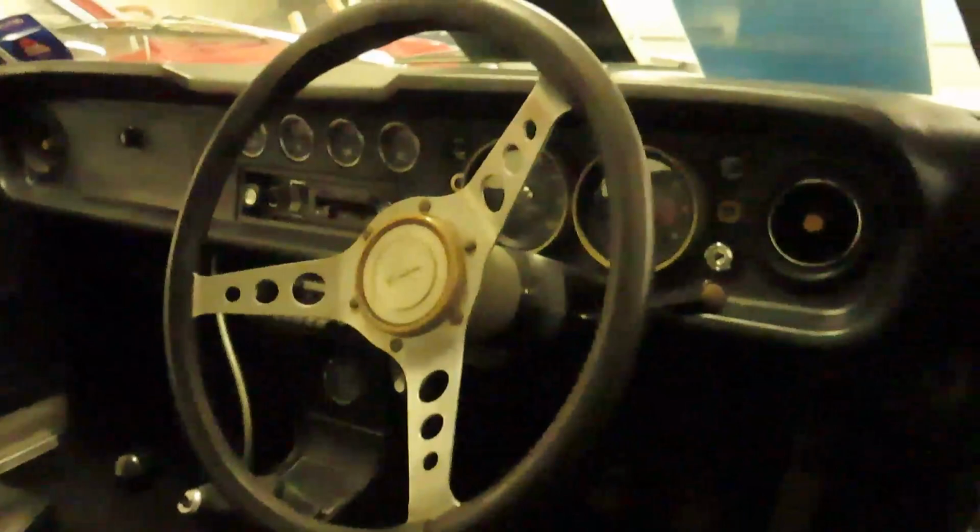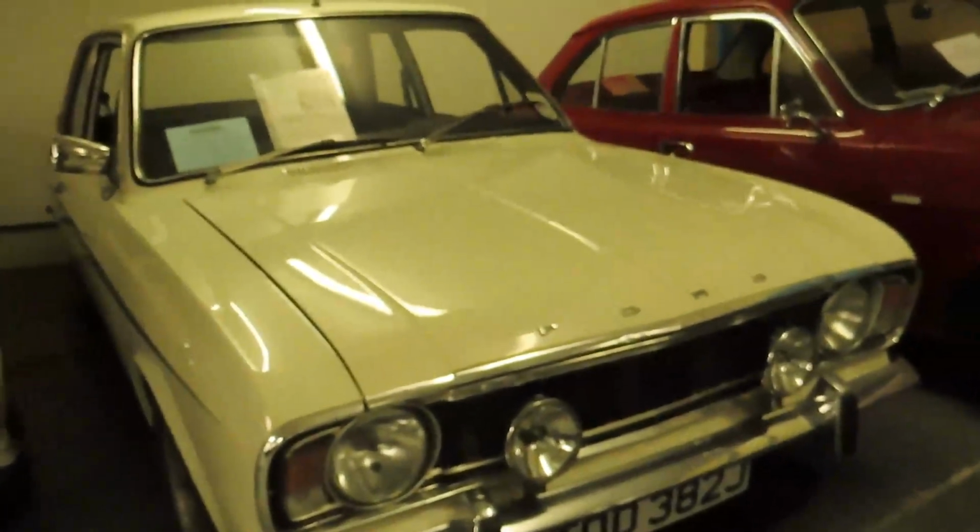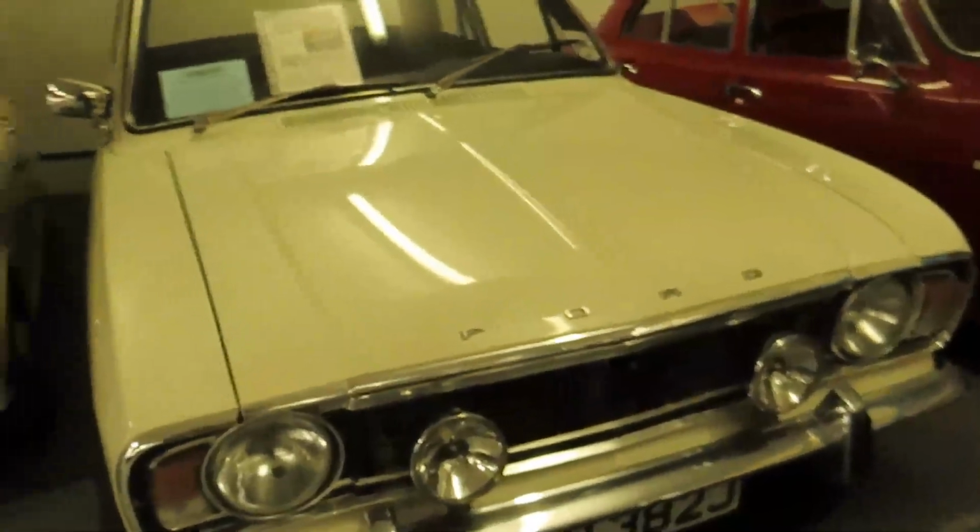Let's have a little peek on the interior. This one, nice racing-esque steering wheel as well. Real great sports saloon here. Do rate these. A friend of ours has an absolutely immaculate Mark I Cortina, which is also a Lotus car, and they're really beautiful.